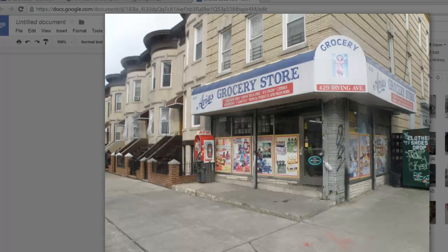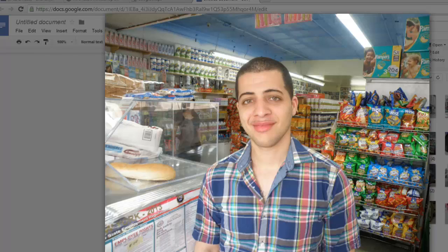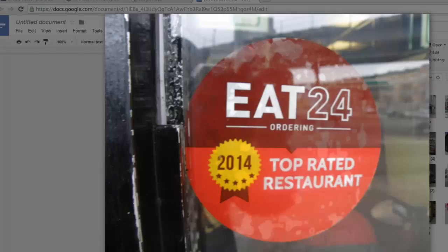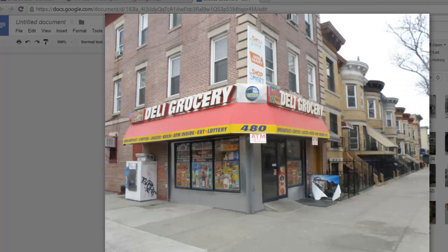So here are some of the posters that we're going to start with. Here's one. We've got a lot to do to make this poster look pretty. Those are some of the proprietors. There's the new deli that just opened up with the school in the background. And here are projects we're going to be working on this week.